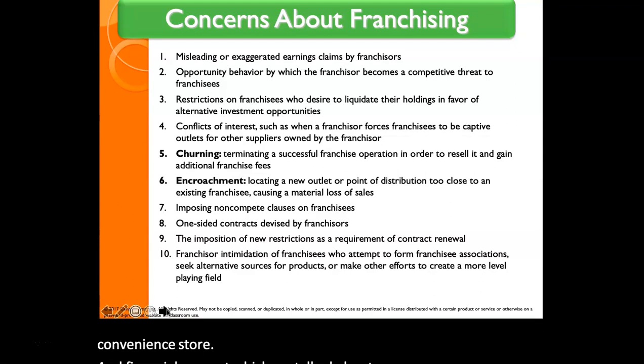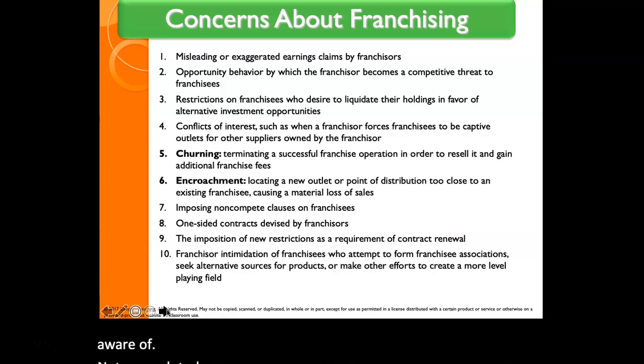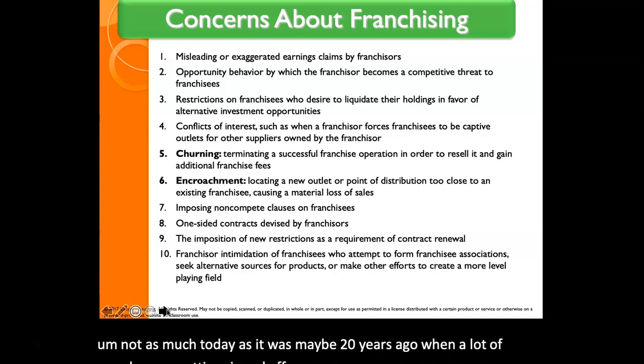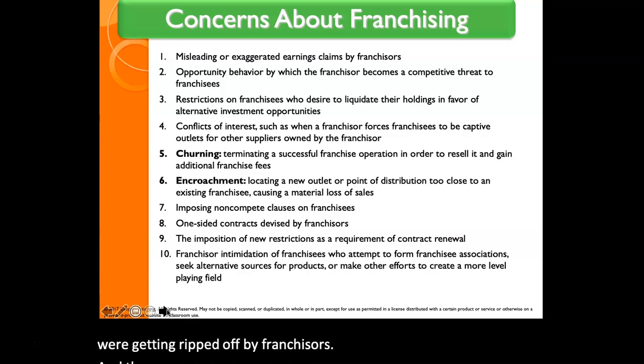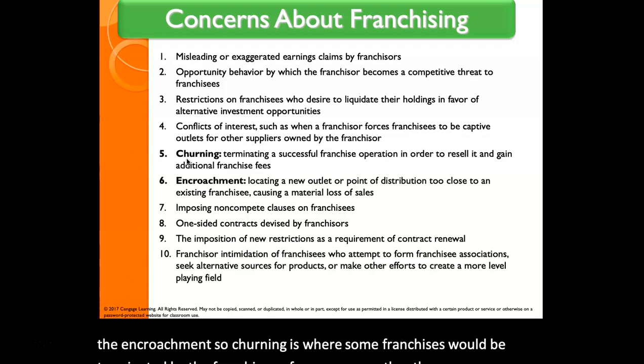So there's also obviously concerns about franchises that you have to be aware of. Not as much today as it was maybe 20 years ago, when a lot of people were getting ripped off by franchisors. And the two main ones that I want you to know are the churning and the encroachment. So churning is where some franchises would be terminated by the franchisor for no reason other than the ability of the franchisor to sell another franchise.